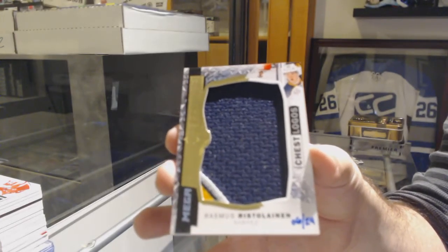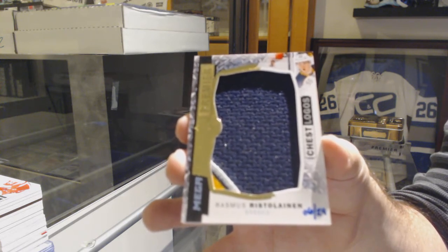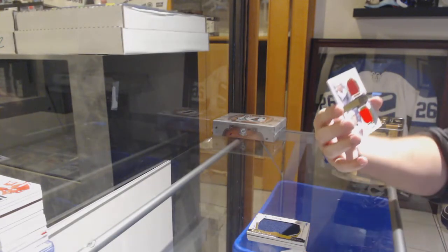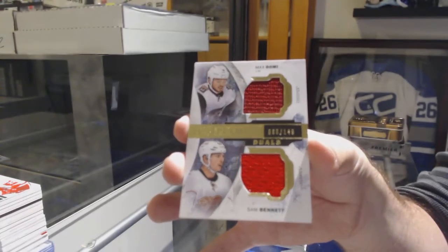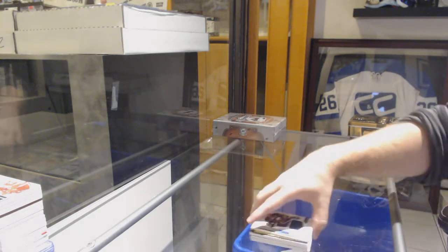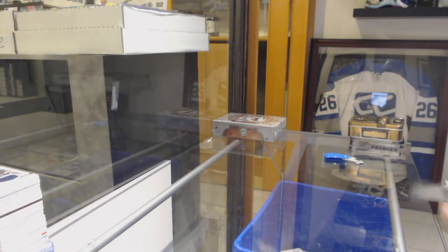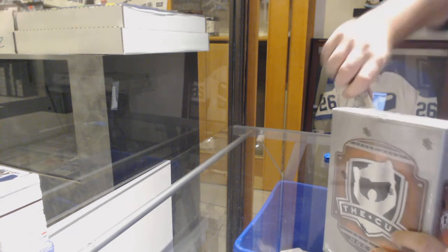Oh, we got the Chest logos in both the boxes. For the Coyotes and the Flames, it's going to be a random number 149, Domi Bennett. And for the Buffalo Sabres, 199, Ryan O'Reilly. All right, so now we just got cup.